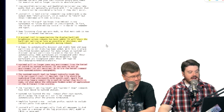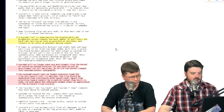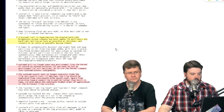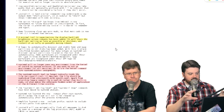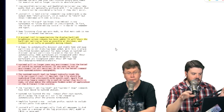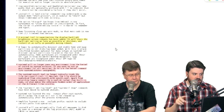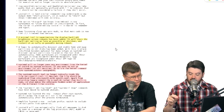So there's another thing that I'm looking forward to as a laptop user. There's now a minimal tool, they're calling it, to save and restore display backlight across reboots. Nice. So it will restore the backlight setting as late as possible in the shutdown process, and then restore it as early as possible during the reboot. That would be nice.